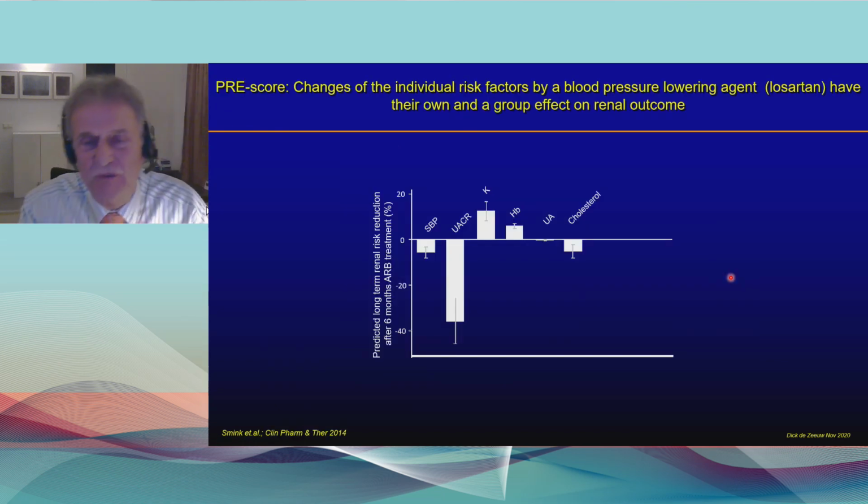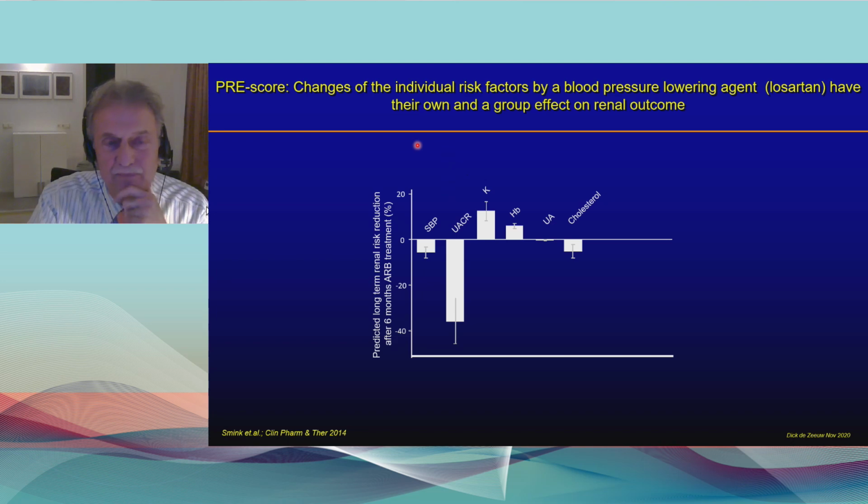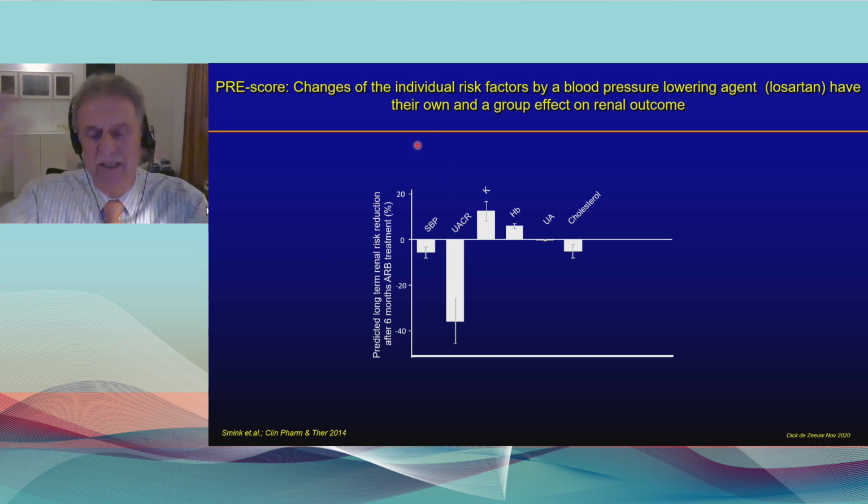And to make such a response score, we used a huge database that we had that showed relations between different parameters like blood pressure and albuminuria and potassium and later outcome in that cohort.